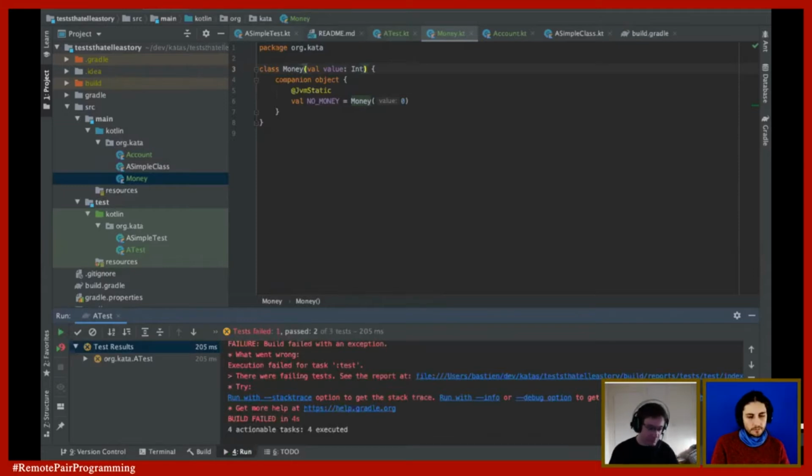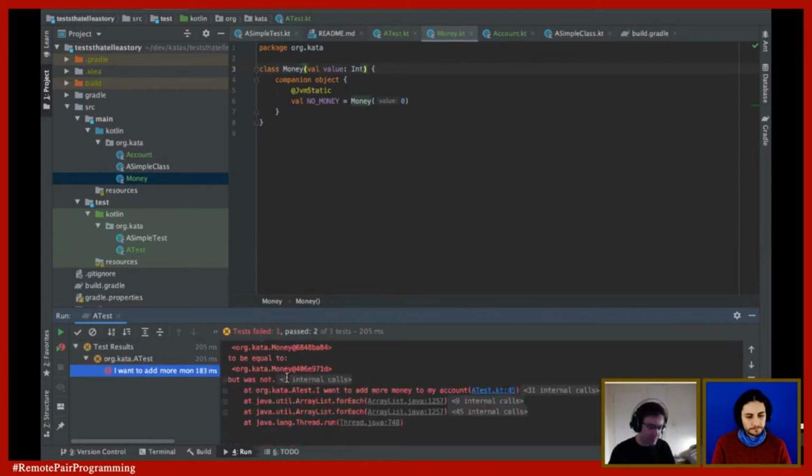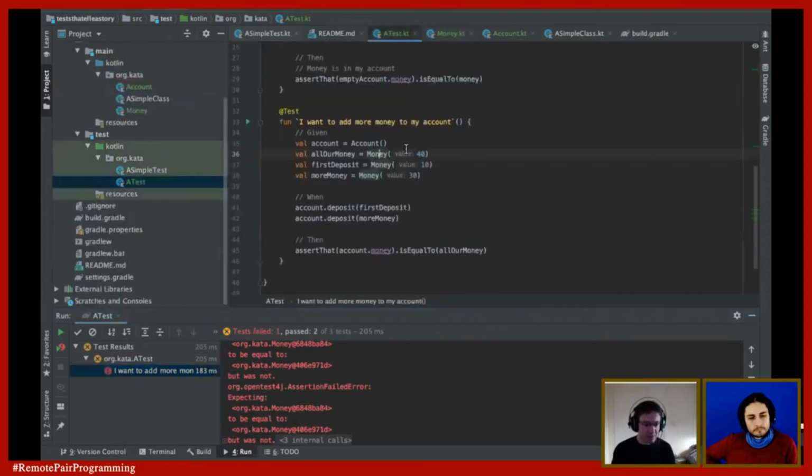Well, no, because we didn't make the deposit. Everything else is still working, so only our current test is not working, which is okay. Now, the dangerous thing about this is that maybe I have made changes at some places where I wouldn't make these changes. Let's go back to our test.